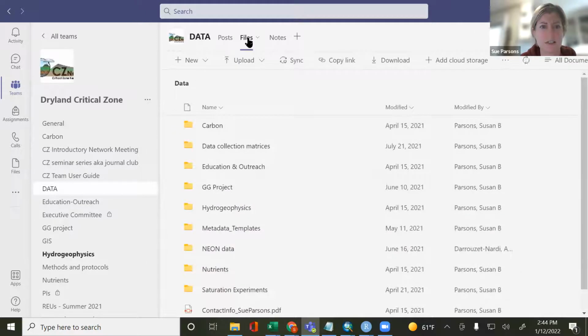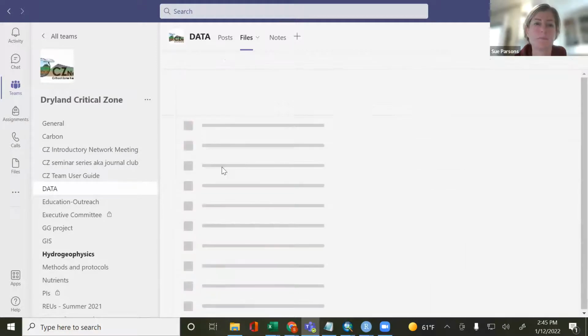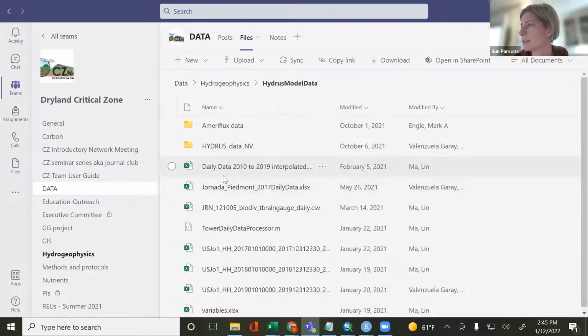On this data channel there's a descriptive name for different types of data sets. When you start digging into these, there are different types, and people can upload all of their data here. The thing that we're really pushing is this: Microsoft Teams uses SharePoint as a backend, and you can use OneDrive to sync just one folder. So instead of filling up your entire local drive with a bunch of unnecessary large data, we're asking people to take their working data folder and link it here. That way they've automatically backed up and synced all of their working data, and we can see it and say, hey, if you could write some metadata, that kind of thing.